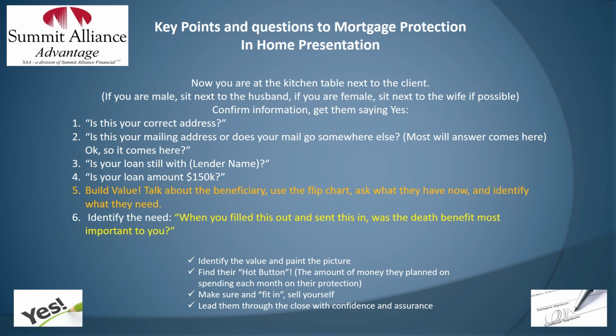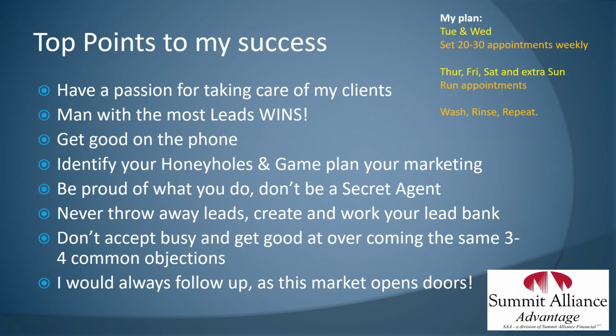So again, if you display that confidence, they're not even going to ask you the name of the insurance company by the time you're done. So just practice this, utilize this, use the flip chart if you need it to help you build value, but most importantly, just be sincere, be yourself, and that's going to take you very, very far.